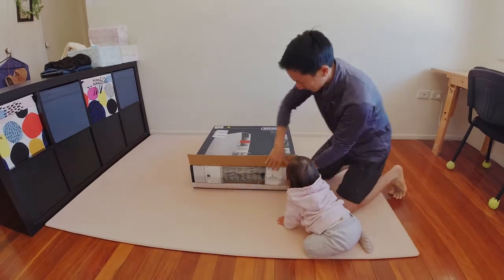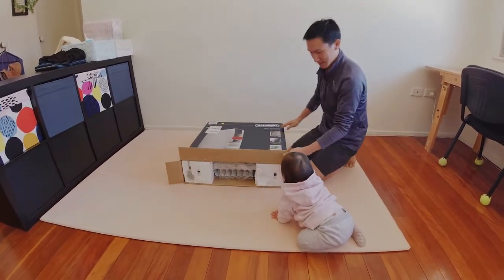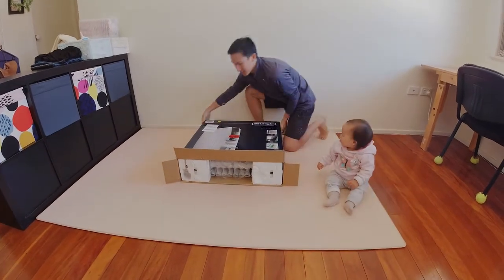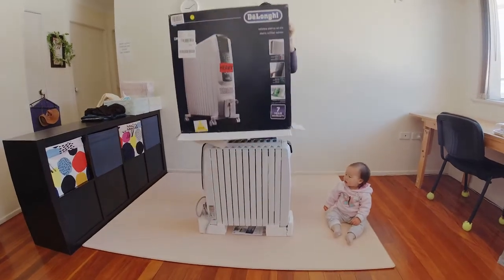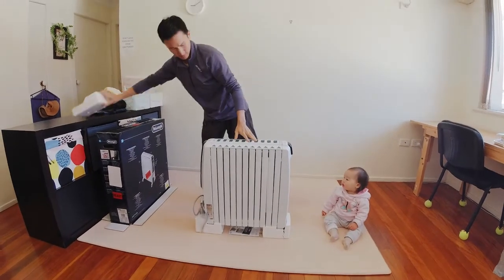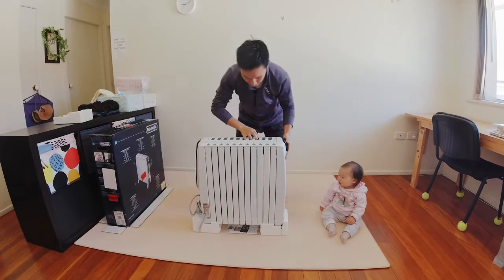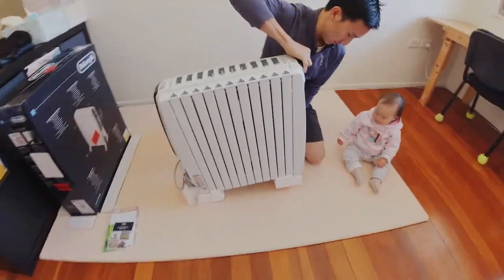After considering a few important aspects such as safety, type, cost efficiency, and heater power, we decided to get the DeLonghi Dragon 4 oil column heater with electronic control TRD42400ET. We got the best price from Amazon, ordered it and received it within 1 week.